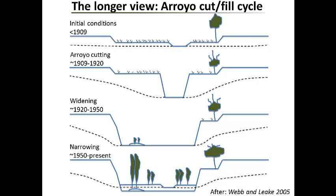But following a massive flood in 1909, those discontinuous arroyos were integrated into one big down-cut channel, which in places cut down up to 10 meters into the floodplain alluvium. And so you can see then this channel down cutting following 1909. Another very large flood in the early 30s widened the down cut channel into something similar to this.